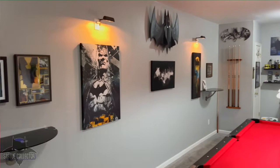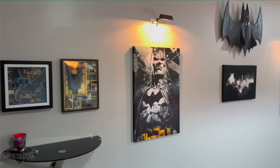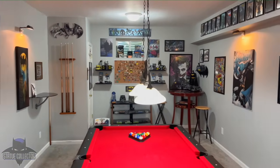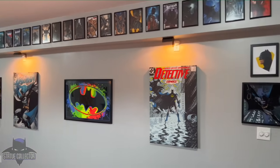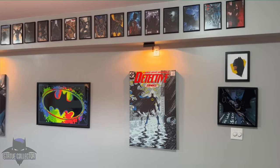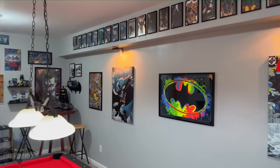This room just kind of serves as a catch-all spot, I guess, if you will, for a lot of the random memorabilia and artwork that doesn't really have a spot in the main portion of the Batcave. You'll see I've got a lot of my favorite single issue covers up there on the top of the bulkhead, and then just some various artwork.